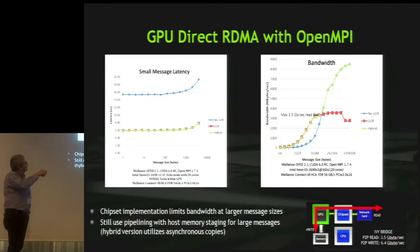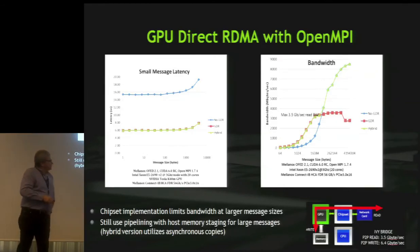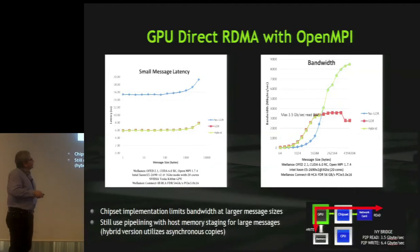Without GPUDirect RDMA support, we have a latency of around 15 to 16 microseconds for small messages, and we achieve around 6 microseconds latency with GPUDirect RDMA support. And here you see the limitation of the chipset. Therefore, we introduced this hybrid version, which scales to much higher bandwidth here.